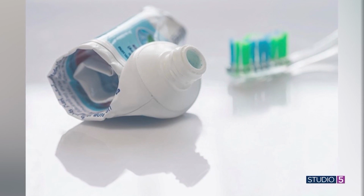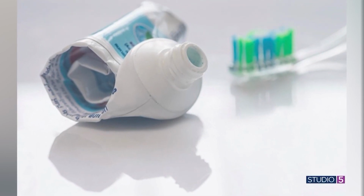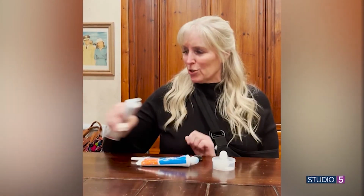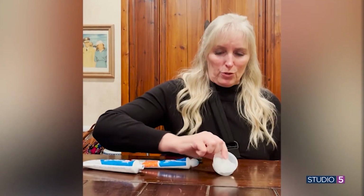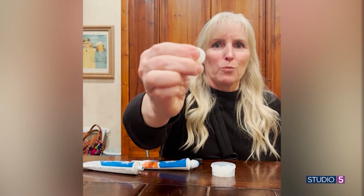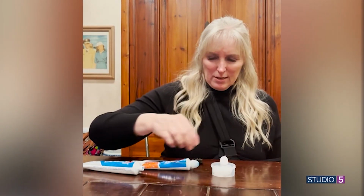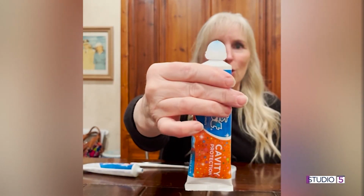Lids to toothpaste are usually the problem. Most bathrooms I go into, they're off and it's all gunky and yucky at the top. So we're not going to use a lid. You can buy these. I'll show you one up close here. It's a little silicone piece. It's a self-closing lid. And you just pop it on the top of the toothpaste like so.